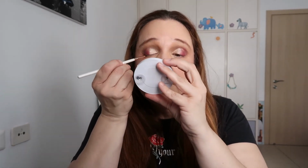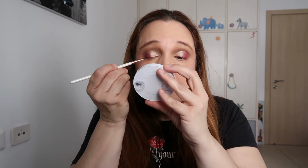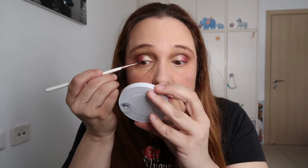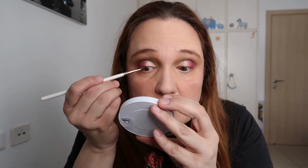Let's try. I'm taking an angled brush, I'm dipping it in the eye primer, and I'm trying to color my lashes. And as you can see, it's not working so well as I thought. I think a black eyeliner would do a great job. This brow gel, not a success, so I'll use my mascara, and it will be the third.